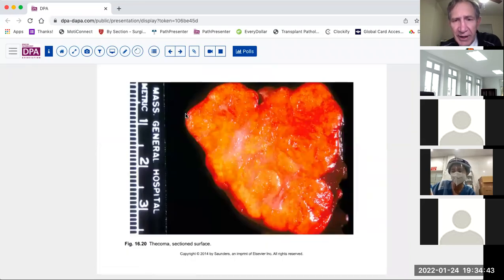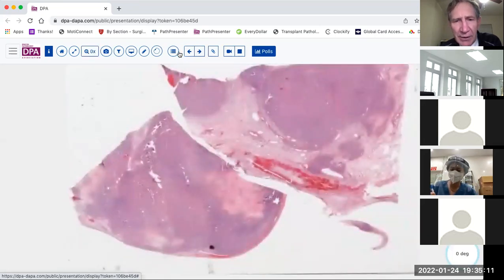Here's a gross image of one, and note the yellowed color, which would be more characteristic of a steroid-producing tumor, very bright yellowish appearance. With that color, you might again think of granulosa cell tumor or maybe steroid cell tumors as well. So the color is not totally specific, but does suggest that it's making hormone.